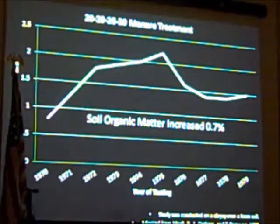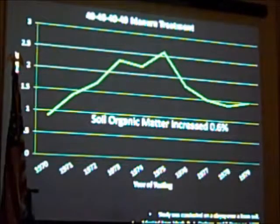Now with the 20 tons and 20 tons and 20 tons, it went up quite a bit to begin with and then kind of slowed, but then after they stopped applying the manure, that organic matter still went down. And the same thing with the 40 tons, followed by the 40 tons of manure. And they were able to increase the organic matter somewhere around 0.6% with this, which is a huge difference in the soil when you really think about it in the scheme of things.